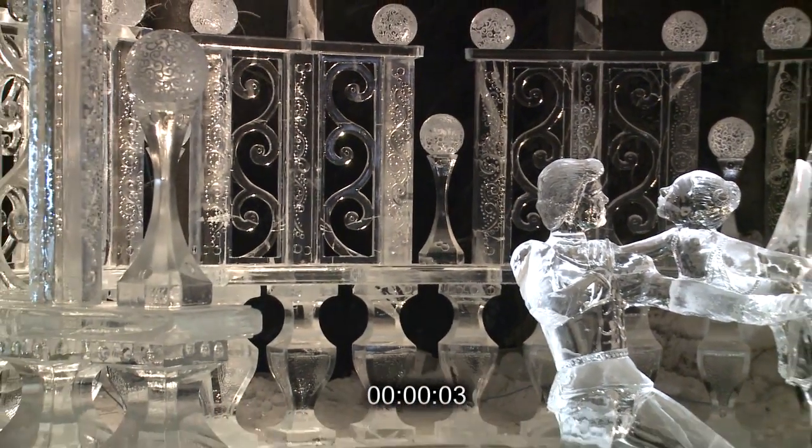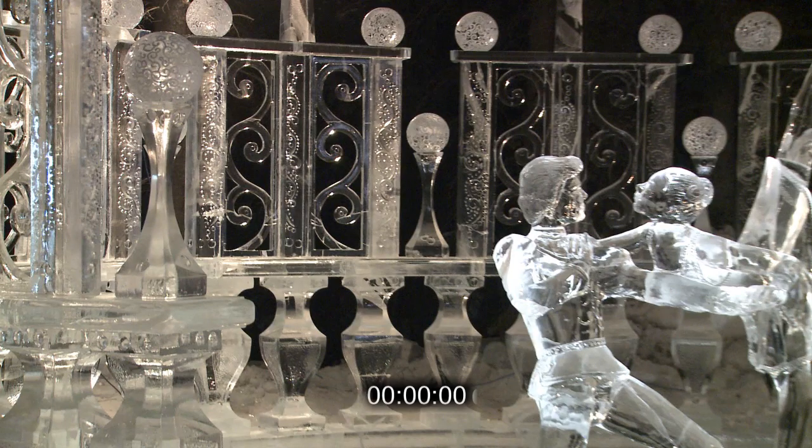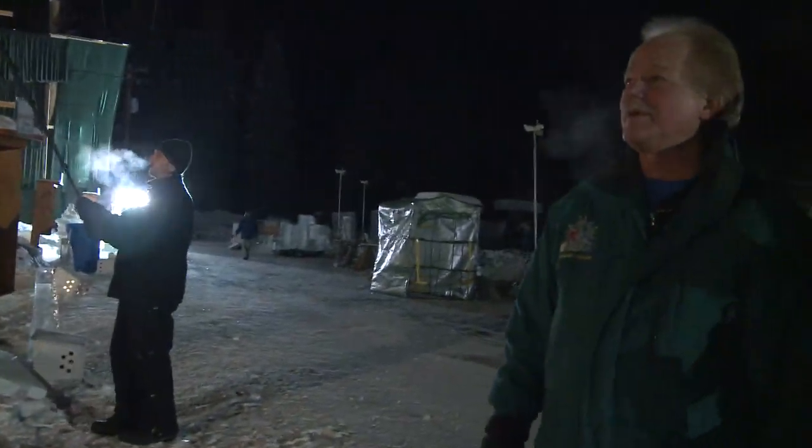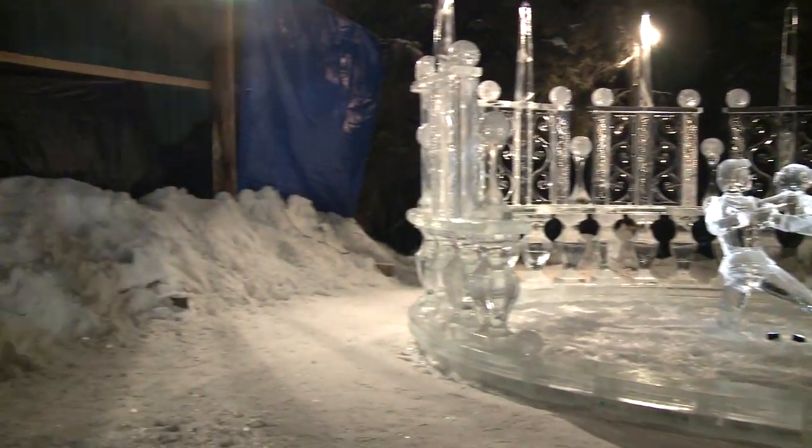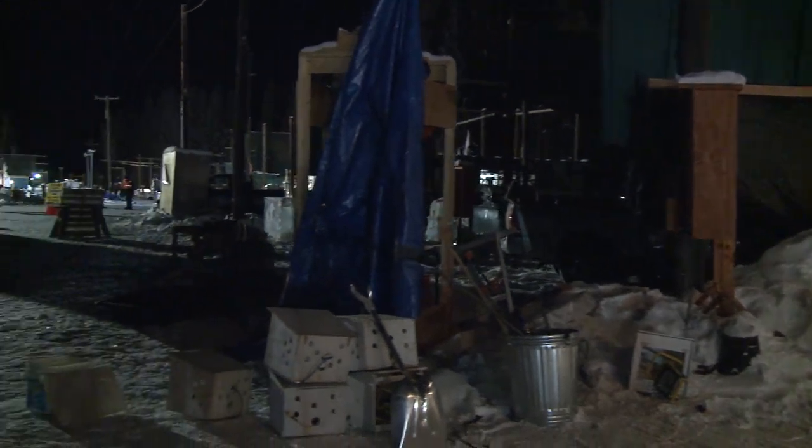Walk down that way. Okay, there's the horn. It's done. That's it. Everybody has to put their tools down.